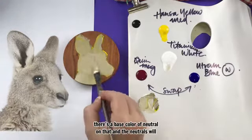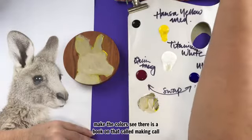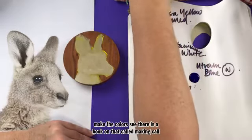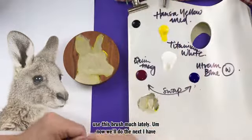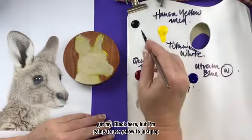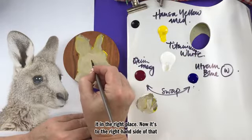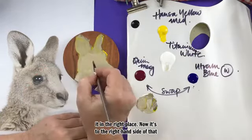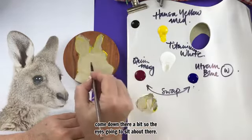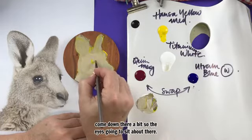All right, so there's a base colour of neutral on there, and the neutrals will make the colours sing. There is a book on that called Making Colours Sing. I haven't used this brush much lately. No, we'll do the eye next. I have got my black here, but I'm going to use yellow to just pop it in the right place. Now it's to the right hand side of that ear, and it's going to come down there a bit. So the eye is going to sit about there, I think.